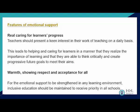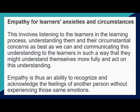You have to make sure that the environment you create is inclusive for all. Be it of gender, you have to include genders and respect them both. You also have to look at their abilities and disabilities, and respect them in that regard. Make sure that your environment in your class is inclusive for all. Show empathy in terms of the anxieties and circumstances of the learners.